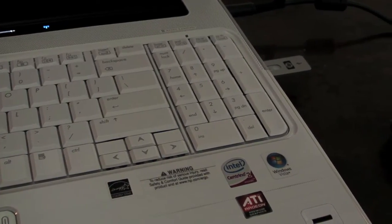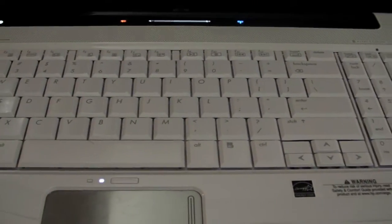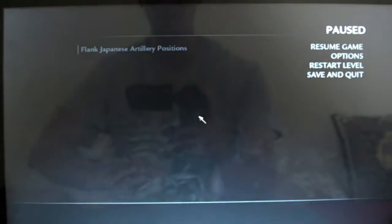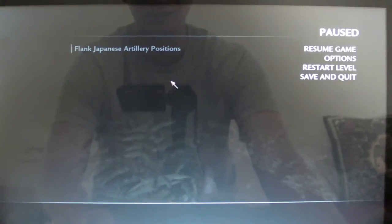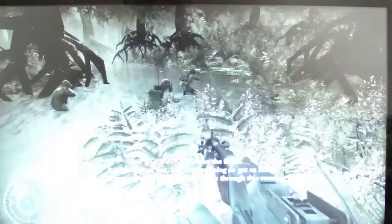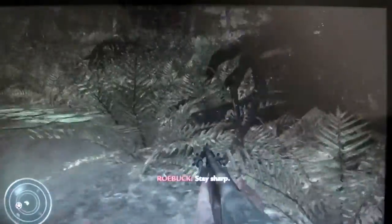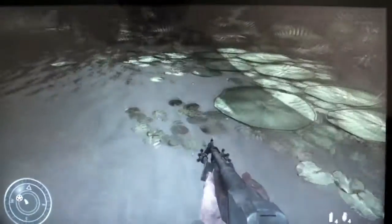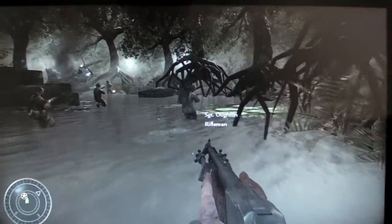I've loaded World at War, which is a very popular title from the Call of Duty franchise, onto this computer to demonstrate its graphics capabilities. I'm going to play through a couple of scenes so you can get a flavor of what it's like to upgrade to high-end graphics as opposed to the integrated graphics that come standard on most notebooks you'll find on store shelves. As you'll see here, when we're within the game, all the foliage and the water looks very natural. You won't get this kind of look with the integrated graphics.